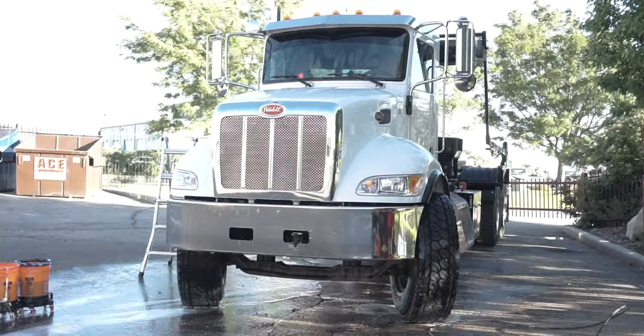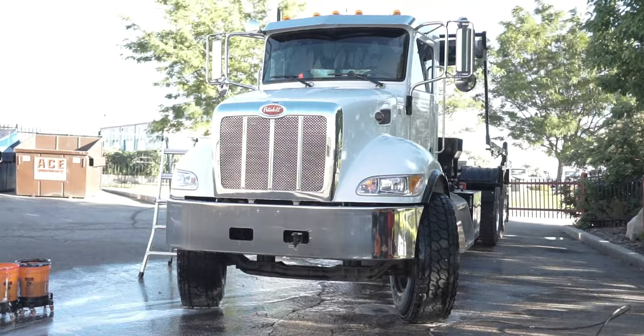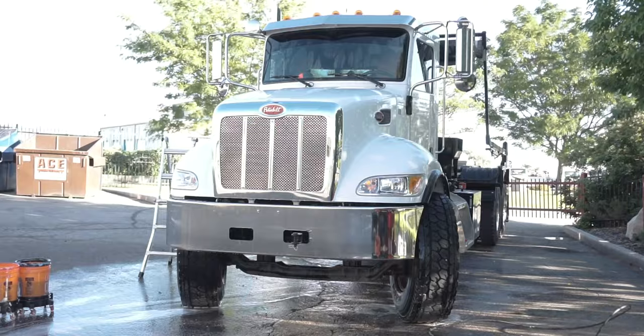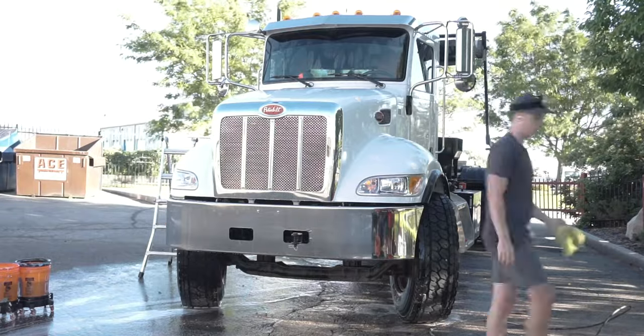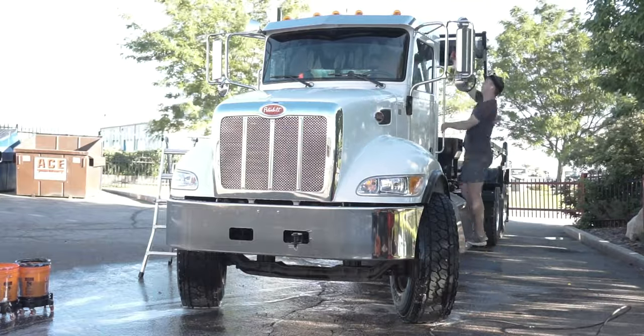The one I use today is Iron Buster from P&S. It's a brand new product, just came out. I've been testing it out a lot, and I really, really love it. It smells much better than most iron removers, and it's fairly decently priced.